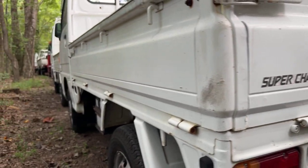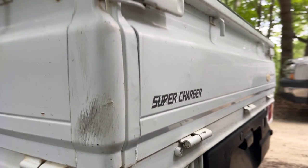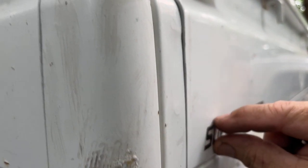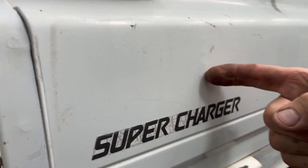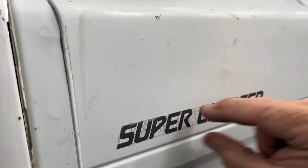Whoa, that is so nice. Not a ding or a dent. Got a tiny little ding right there from the inside out. Right above the word supercharger, there's a ding. See the words supercharger? There's a ding right there, just like an inch above the words supercharger.